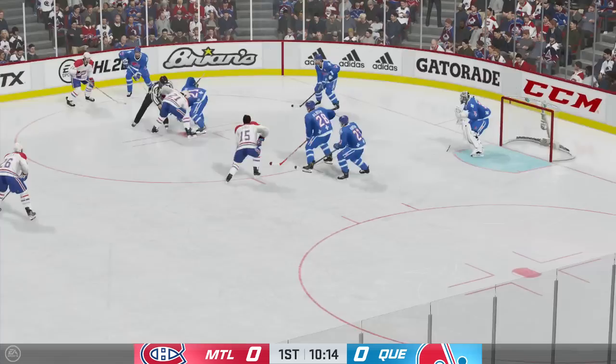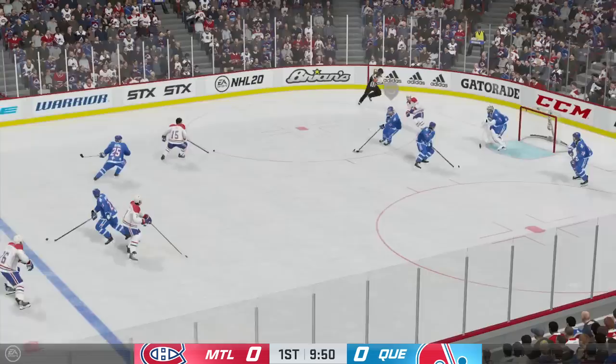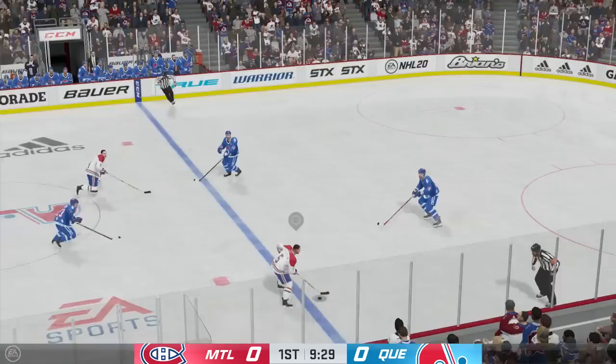And a solid job tying up his opponent. Keeps a hold of the puck. Taken by Carboneau with the stop. Slides the puck over. Huge steal in his own end. Here they come on the attack. Montreal's looking to break out of their own end. Quick feed to Geoffrion.